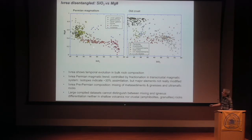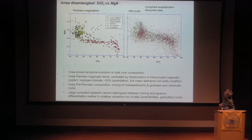Okay. Now I split the data that you saw before, silica against magnesium. This is the Permian magmatism, all the added stuff, and this is the old crust. Okay. There is a slight difference that you can see, mainly that some compositions from the magmatic part are not reflected, but in the old crust you get a lot more scatter since they are sediments. So we again add the compiled data set, okay, granulite and amphibolite facies, and this looks very similar to what we found for the Ivrea zone.